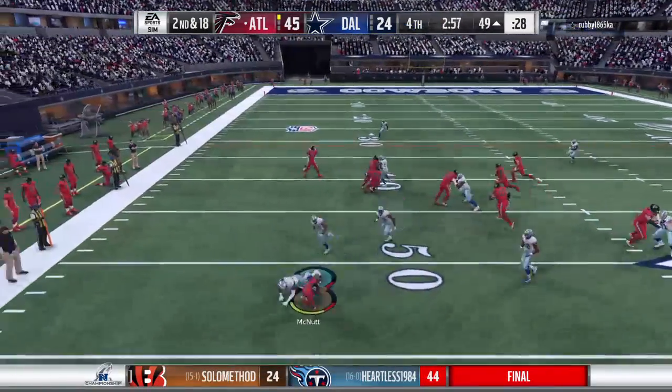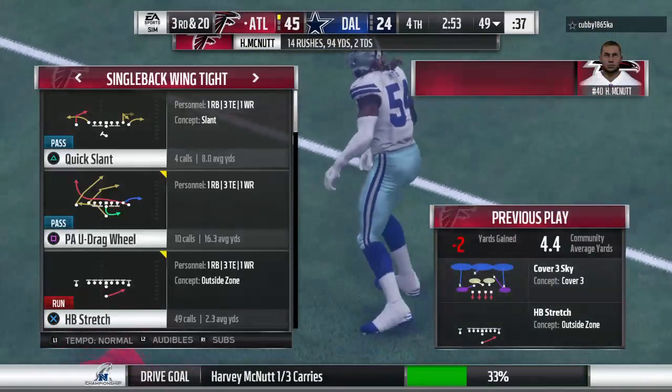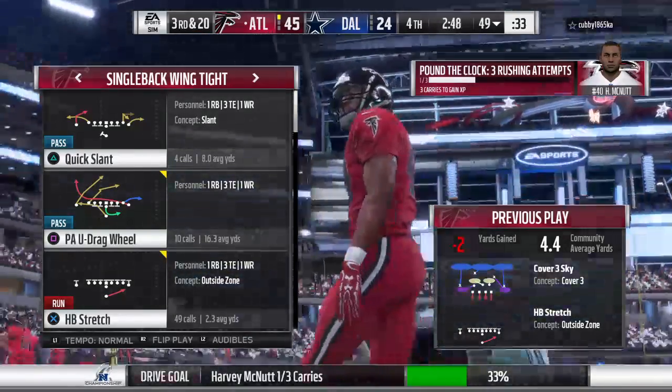Now a handoff as they run left side. And that play will go nowhere. Losing yardage back near midfield at the 49. He lost 2 there, and it's third down.